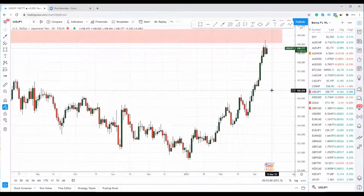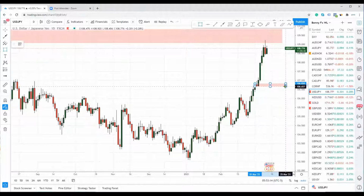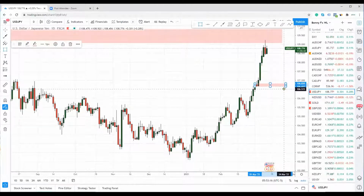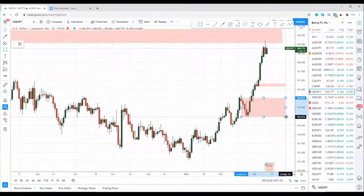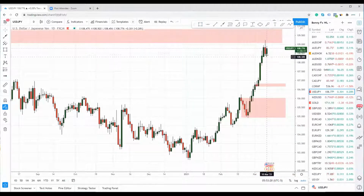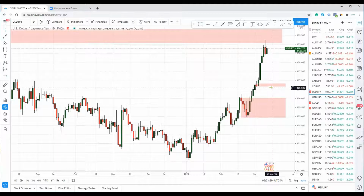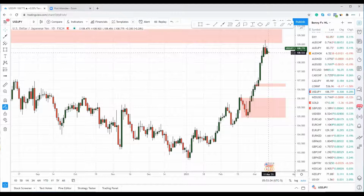So we see there's a demand only coming in around this area, which is very, very far away from the current price. And the next level is this RP demand, which is stronger. So we have two demands there on the daily time frame. But for the current price to drop to this area is not impossible, but it is quite a distance away.